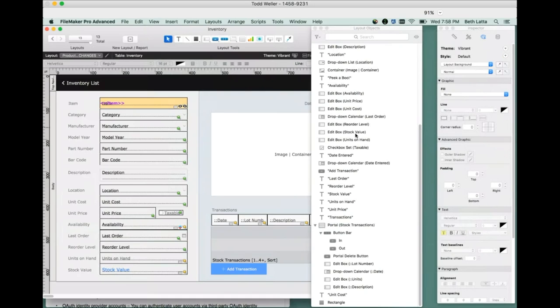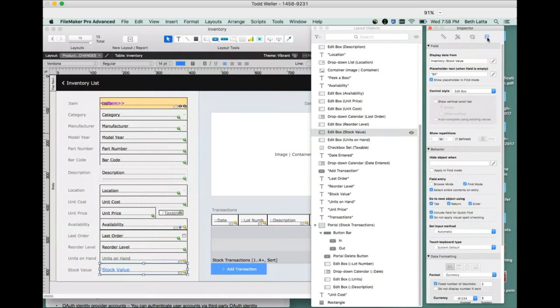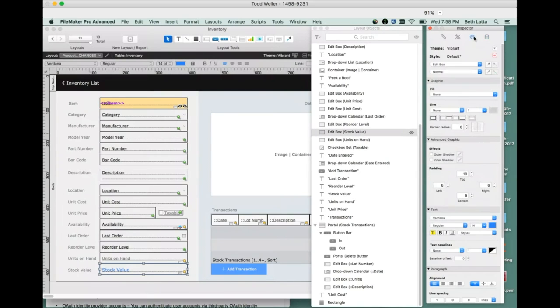And while you have any object selected, you can control it completely through your inspector palette. You can change what the field is, you can change any placeholder text, change whatever settings, change your styles, everything you can do by clicking here first so that you have the correct object selected.